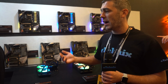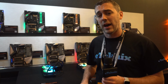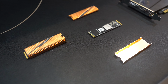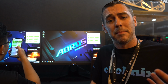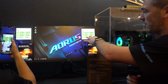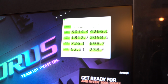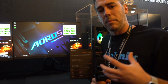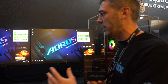Other than that, we have a little bit further down the line some NVMe stuff, so let's go and check that out. When it comes to the NVMe drives, obviously now we have PCI Express 4.0, made possible thanks to the upcoming X570 chipset from AMD. With that, we've actually got some speeds coming up here. They've been running CrystalDiskMark, and as you can see, we're getting read speeds of 5,000 megabytes a second and write speeds of 4,266 megabytes a second. Obviously a lot better than what we're used to with current NVMe drives on the PCI Express 3.0 interface that we've got at the moment. So X570 is really going to open that up.